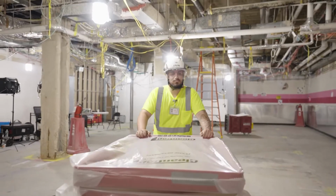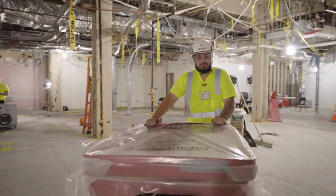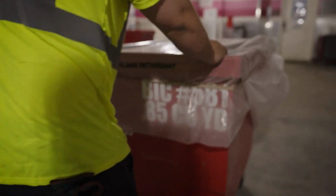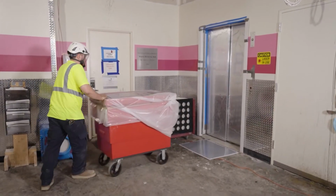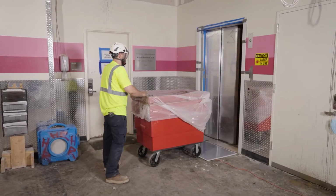Only carts with a cleanable surface are permitted to transport waste or debris from the site. Cloth-sided carts are prohibited. All carts must be covered with secured, fire-rated plastic when being transported for disposal. The outside of the cart must also be cleaned before being transported throughout or out of the hospital.